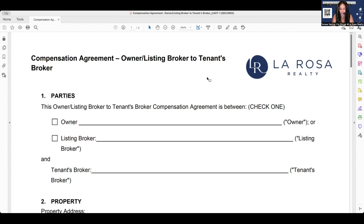Now, in this instance, you're going to use this form whenever you're working with a tenant, that you are not the listing agent. So you're working with a tenant. You want to secure your payment when you call the listing agent or the landlord to request what compensation they're going to pay you for bringing that tenant.